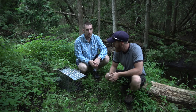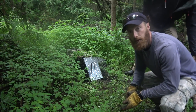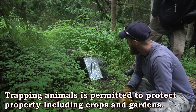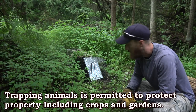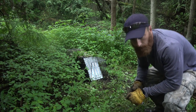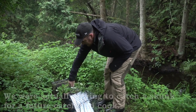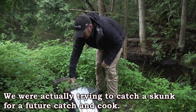All right, so we check tomorrow? Yep. All right. Cool. And we're not gonna stress this raccoon out too much. As long as you're not right up in its face, it's not gonna bother it. All right, let's get this raccoon on its way. It's not light.